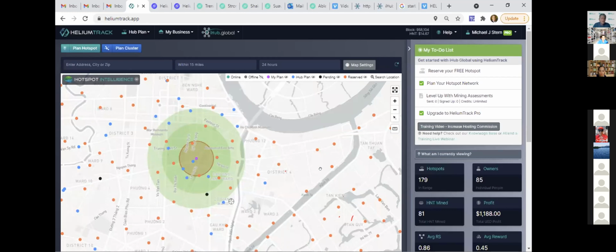The best way is to know that you see the orange dot. That means that it's been reserved. So, Michael, may I ask the question? For example, we did not do, as you explained, the first way to sign up people. What I always do, if people ask me to put themselves and sign up for them, I just take my link, put all needed information, then go to Helium Track and reserve, because I know the address. I think it's a very fast way, isn't it?